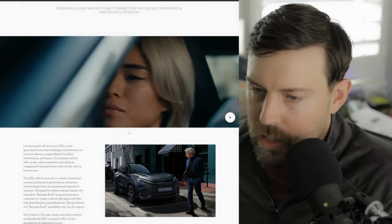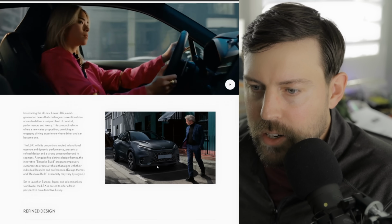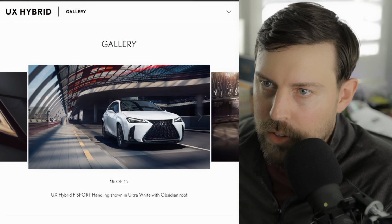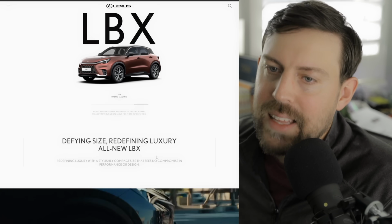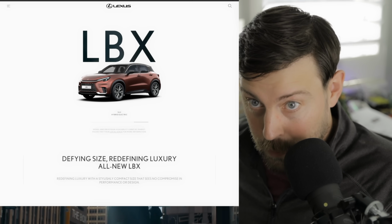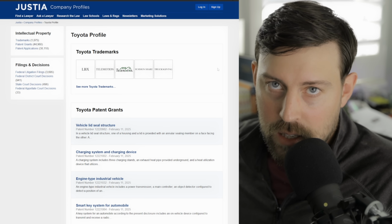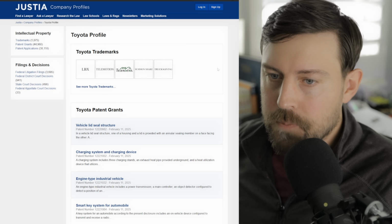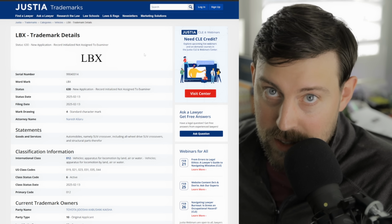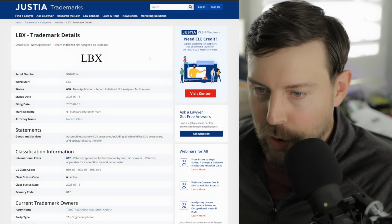All right, it looks like it's from a completely different brand almost, because the grille here is styled just so well compared to the massive grille on the UX. I haven't heard anything of the LBX ever coming to the United States until now. If I go over to Justia, they have a catalog of recent trademarks and patents. And look at what just came up. LBX. LBX has just been trademarked here in the United States for Lexus.